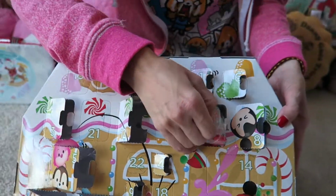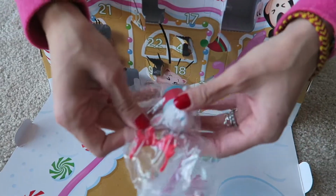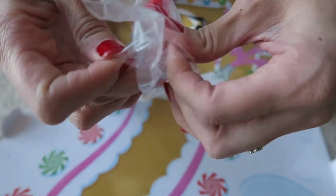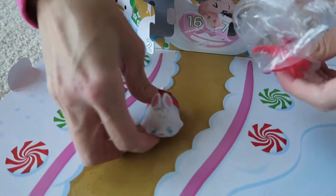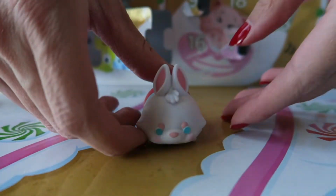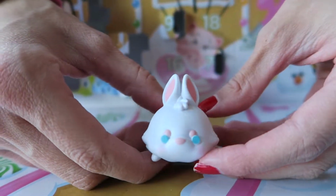Oh, I can see the back of him and I'm already excited. Looks like it's the white rabbit. I love the white rabbit. Actually, I Disney bounded as the white rabbit for Easter. He's so cute. I do not have a white rabbit in this size, and so I'm really excited to have him.